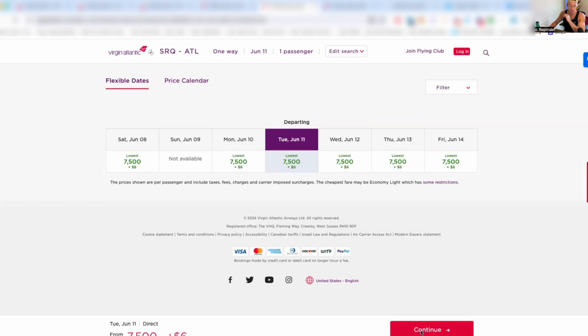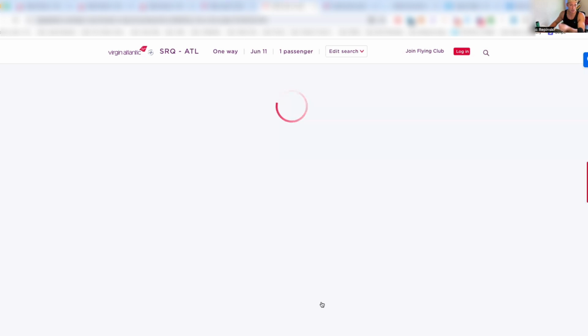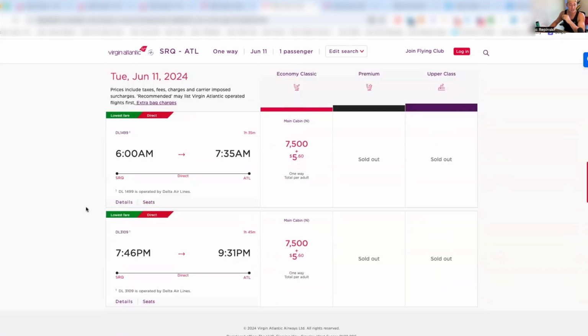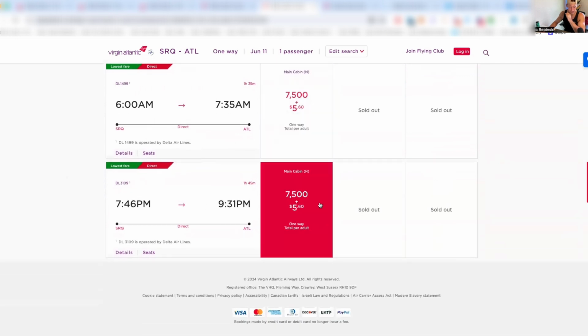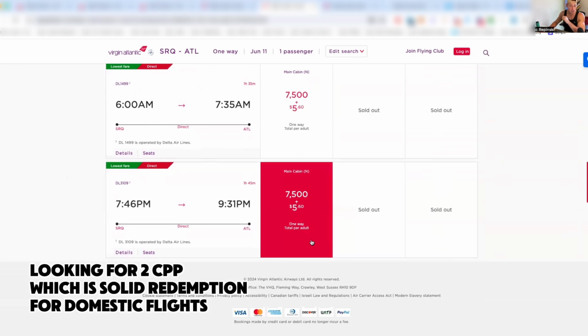This is from SRQ to Atlanta. So this is the situation that I chose. This is the route that I chose. 7,500 points. As we recall, the cash price was around $180. I already chose the 7 a.m. flight. There were 3, and I got the last one. But this is the scenario, same exact scenario, 7,500 points and $5.60. Remember, there is a 30% transfer bonus.